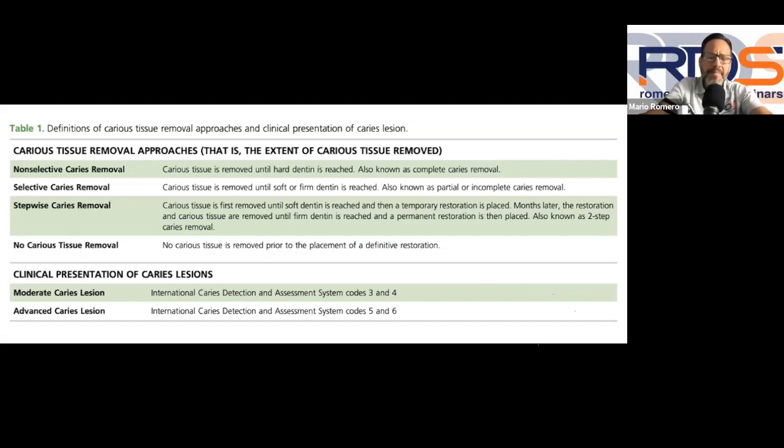And finally, I would say the stepwise caries removal. And again, this is just a concept where you come in, you remove some of the decay, you get into soft dentin, and then you restore that tooth temporarily. You wait a couple of months, and then you go back and you remove that temporary filling, you remove more of the caries, and you restore that tooth to a definitive restoration. From a theoretical standpoint, this is very, very useful, but it's not that useful from a real clinical standpoint.